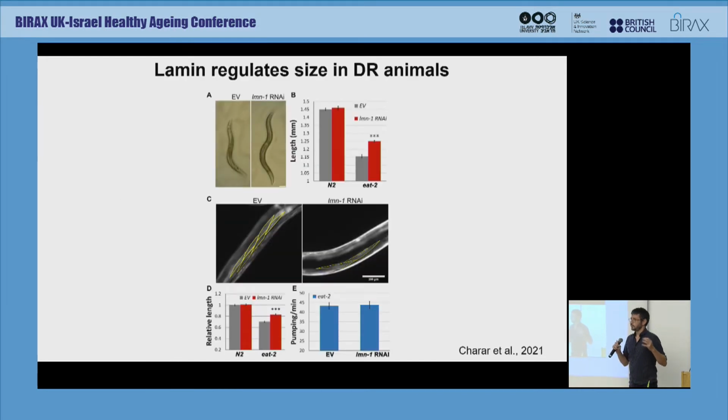So our first surprising finding was that if you knock down lamin in eat-2, these are dietary restricted animals, you get nematodes that are significantly larger. And this effect is specific to dietary restricted animals. The effect in wild type animals, sometimes you see it, sometimes you don't, but it's really minimal. You can see the small worm here, and it becomes significantly bigger.